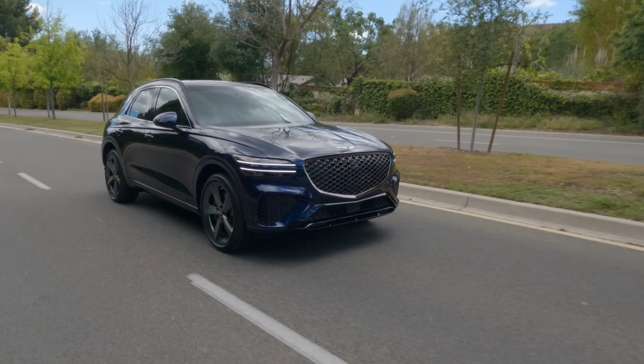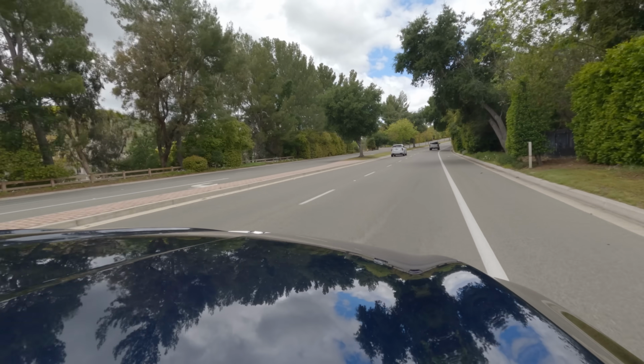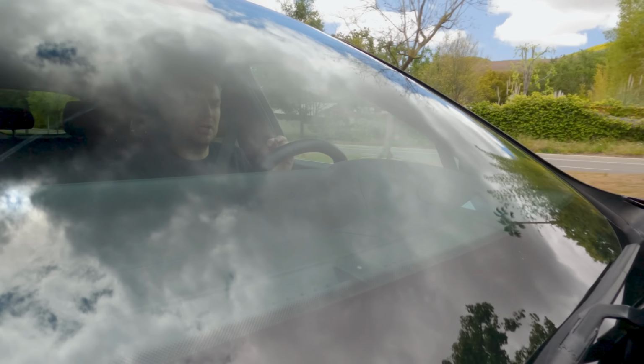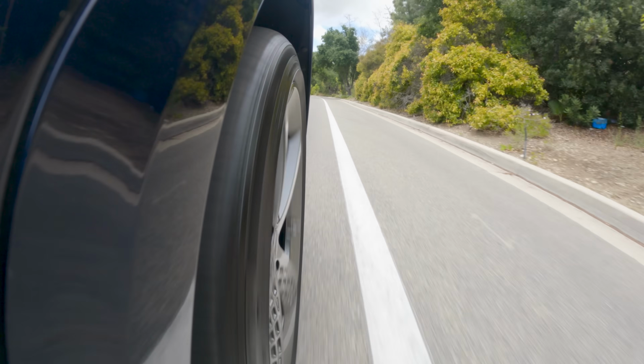Let's start by talking engines, because this is the biggest difference between the two. This Genesis has a 3.5 litre turbo V6, which is yours for the same price as the 4-pot in the Mercedes. Now, Genesis also offers a 2.5 litre, but in our experience, it's worth paying that little bit extra for the 3.5, which is both smoother and more powerful.